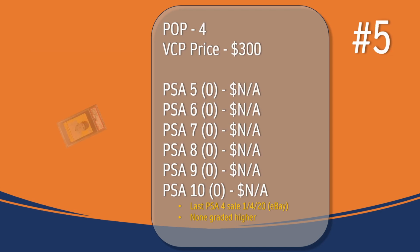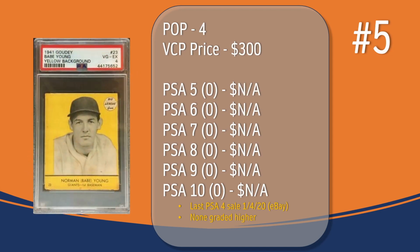At number 5, we have the Babe Young yellow background card. In a PSA 4, there have been 4 graded copies. The last PSA 4 sale took place in January of 2020 through eBay and sold for $300. No copies have been graded higher than a PSA 4.